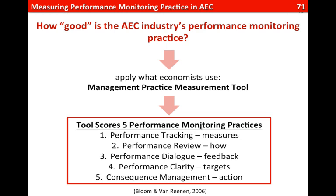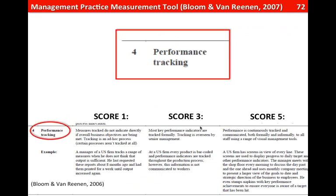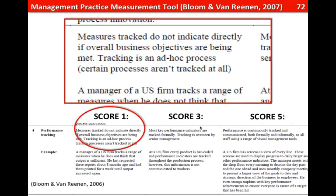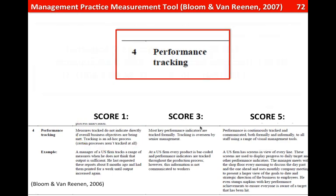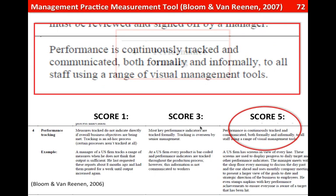So we thought we could implement something like this for our industry, where we built on the framework that they have produced in terms of defining what is good performance tracking. For example, a low score would be measures tracked do not indicate directly if overall business objectives are being met. Tracking is an ad hoc process, and some processes are not tracked at all, versus a good tracking method, which is performance is continuously tracked and communicated both formally and informally to all staff using a range of visual management tools.